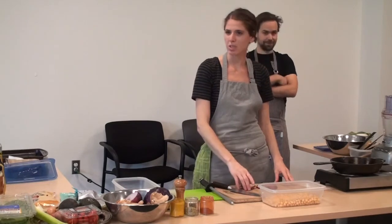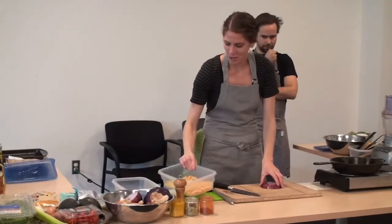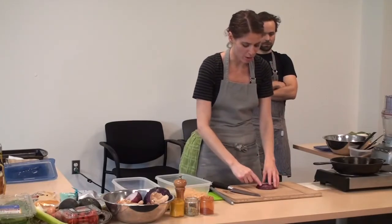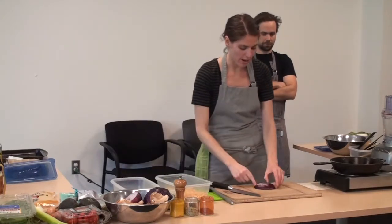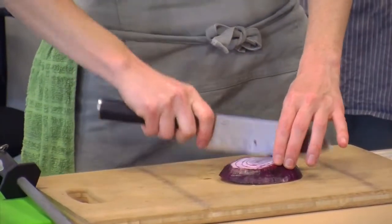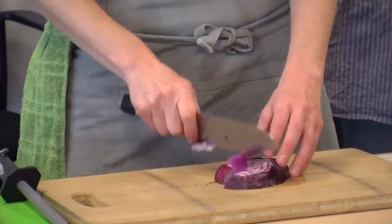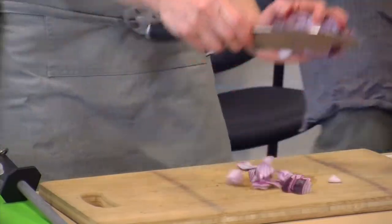Okay, any other questions on cooking beans? Okay. So when you're cutting your onions, be really mindful that you're only taking off the outermost layer with the actual papery peel on it. You want to leave the outermost layer of flesh, because this is actually where 70% of the antioxidants are. So if you take all that off, you're going to lose a lot of the nutrition. So just peel carefully. And we're just going to chop this up.